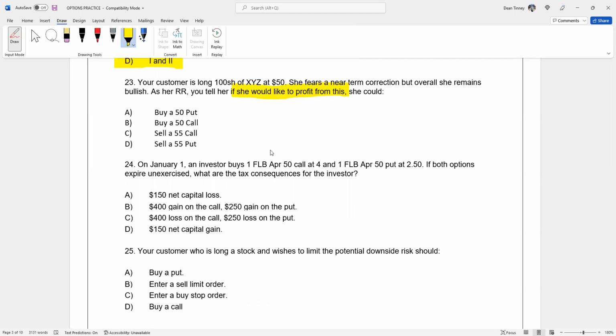So we should have been able to get this to a 50-50 by saying, okay, if she's going to profit, she's not going to spend additional monies. So we should have been able to get rid of the ones that tell us she's going to buy something. She's already bought the stock at 50, so she's interested in the offset. The offset would be to sell that call. So the answer is C.